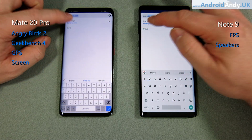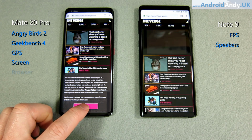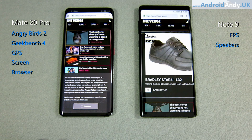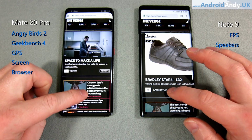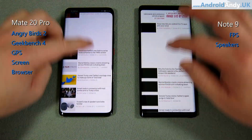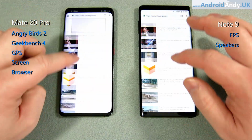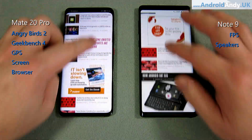And then finally to The Verge, and I think the Mate 20 Pro does just sneak in before. It seems to sort of wait for me to agree to something here, but it did load in before the Note 9. Again, really not all that much between them. You can see obviously they're both very smooth in the scrolling, no issues there. So yeah, I think that has actually been quite an interesting test.